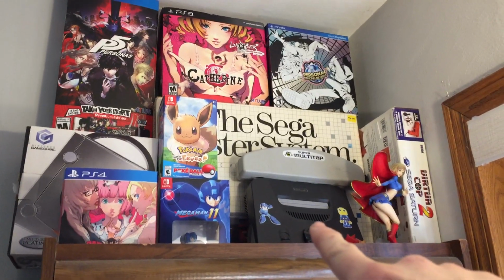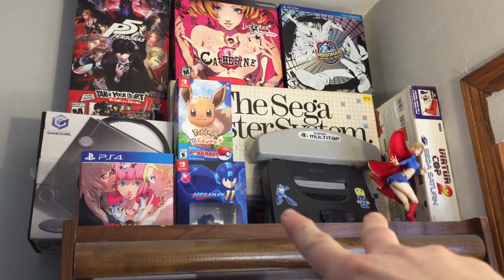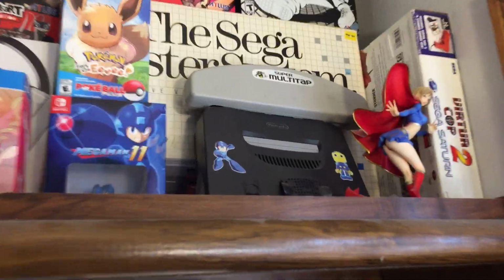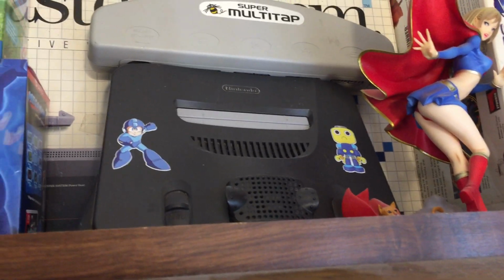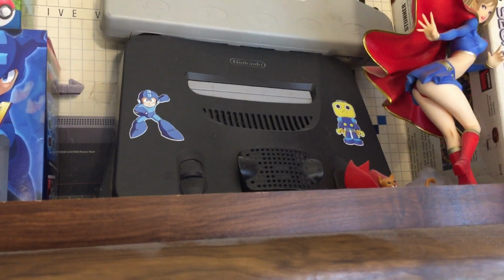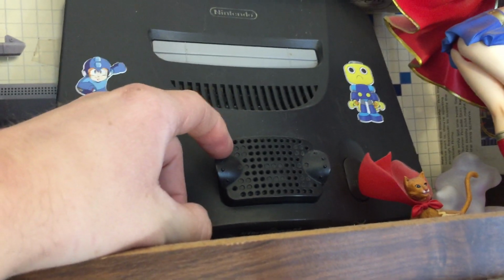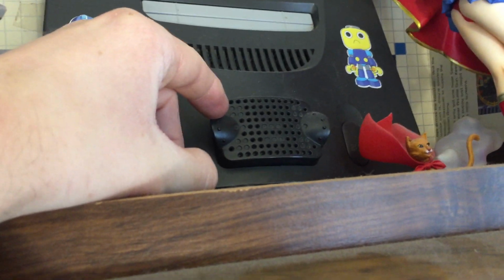That is my childhood N64 right there. It's got the two Mega Man Legends stickers there, the little Servbot and Mega Man himself. So I added those a lot later on. But yeah, that is my childhood 64 there with my Pelican expansion pack, which is apparently the worst piece of shit ever, but it has not failed me to this day. So that's what the internet says, though, that it's terrible.